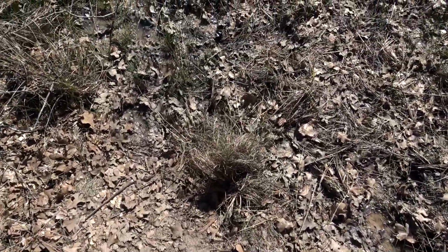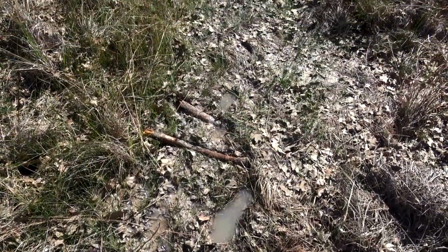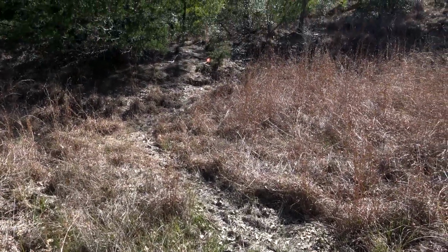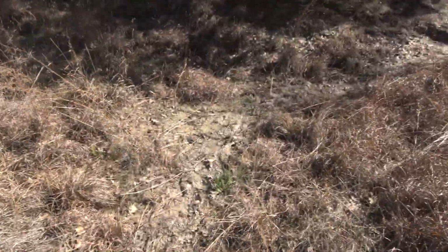However, this is probably the worst mud flat in the area right here, and we're advising the homeowner to put some of those pallet bridges that we had just to make a boardwalk across this particular space.